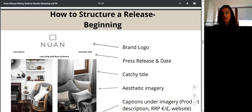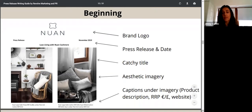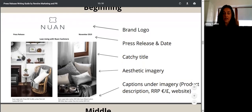Catchy title, if possible. And aesthetic imagery. As I said, important to have those all in place before you even start writing your releases. Otherwise, you will get no editorial coverage. Important to have that. So invest in that if you can. And it's so worth it.